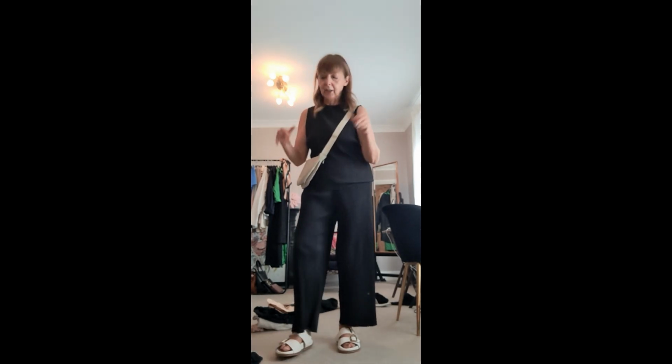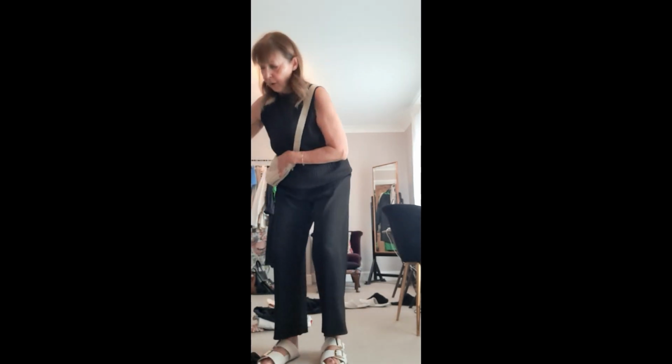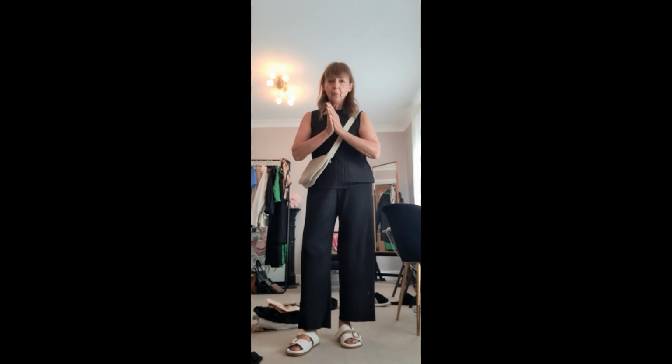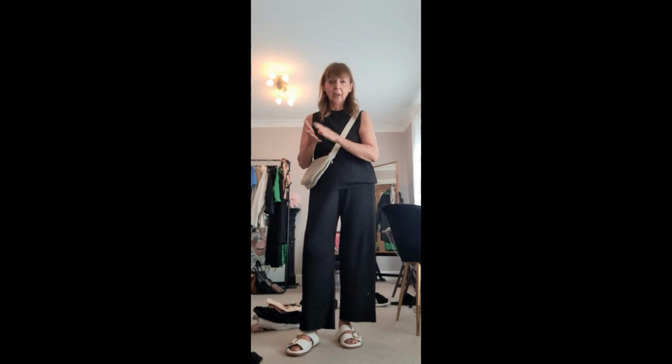And if I had to wear a jacket, I could wear the cream one as well if I wanted to. And then if I was going to wear the red t-shirt, I would probably wear the black Birkies. So yes, that's decided me, black Birkies and these, and that's all I'm taking in the shoe department.